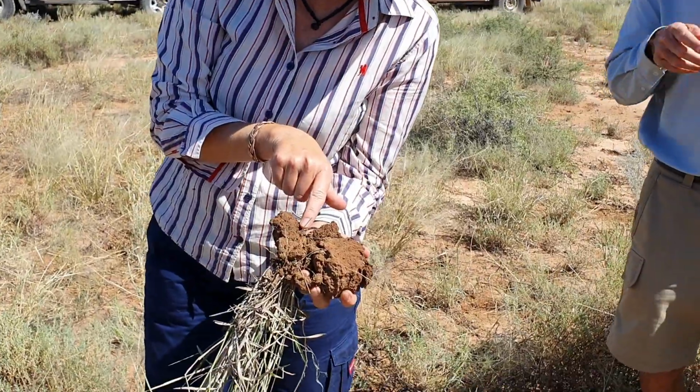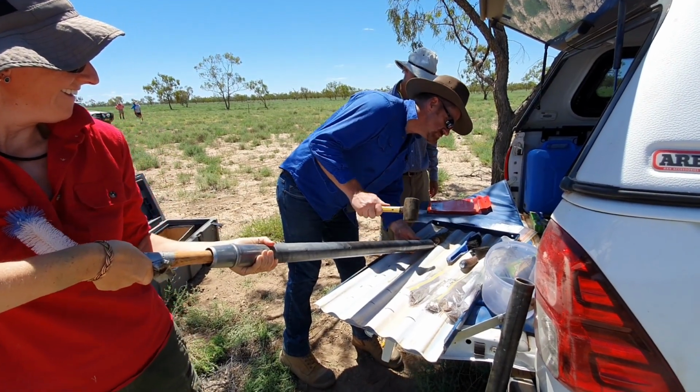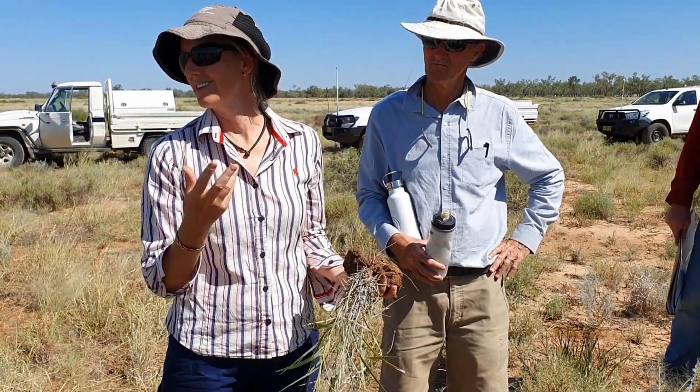So quite encouraged about that, but we're really trying to focus on how we can get perennial grasses back into the landscape, and throughout this project we'll be endeavouring to try different techniques, some around biology, some around maybe seeding of nurseries that may enable us to propagate grasses out from those nurseries. Different techniques that we can try and re-establish some grasses.